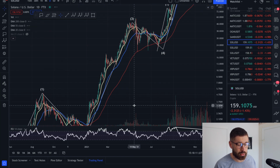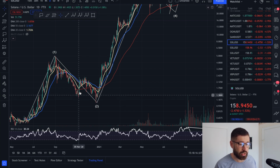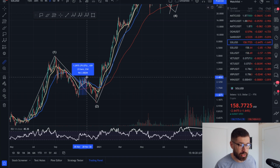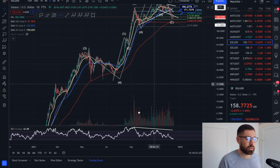I'll go back to the last time we were oversold on the daily right here. Huge pump to the upside, oversold right here. Huge pump. Like, these aren't small pumps, guys. Even this pump right here. Look at that, guys. About an 80% move for Solana. So do anticipate a bounce relatively soon.